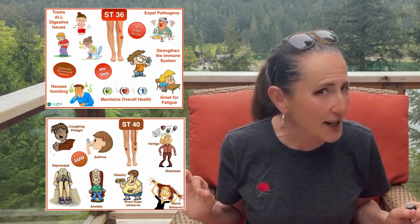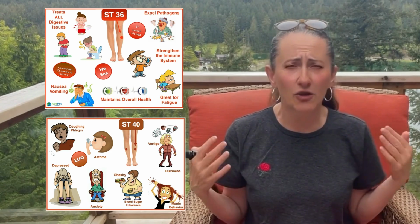And stomach 40 comes back. Stomach 40 is great when there's nausea as well, so that's a really good point, and we can use this on distal points or around the stomach area. It's perfect. The second one is we can use it for pain, we said, right?